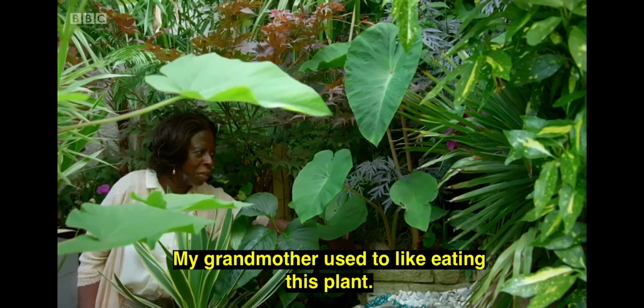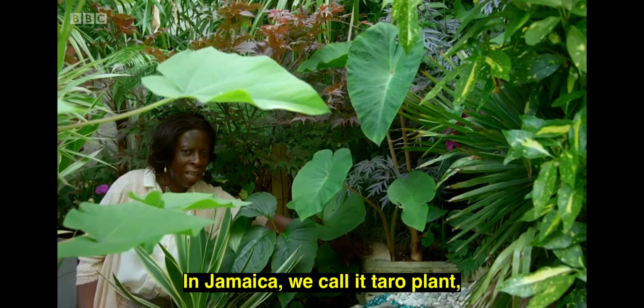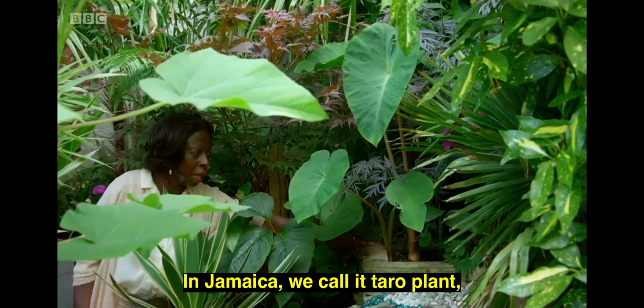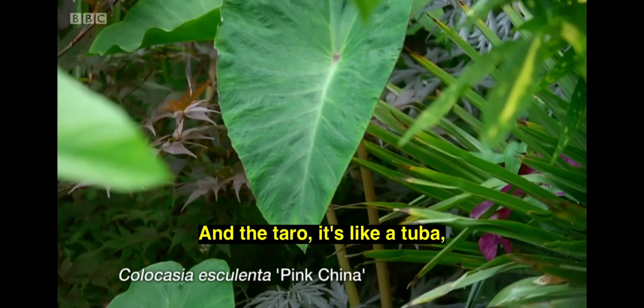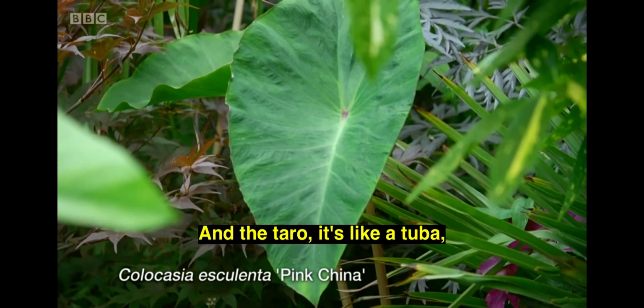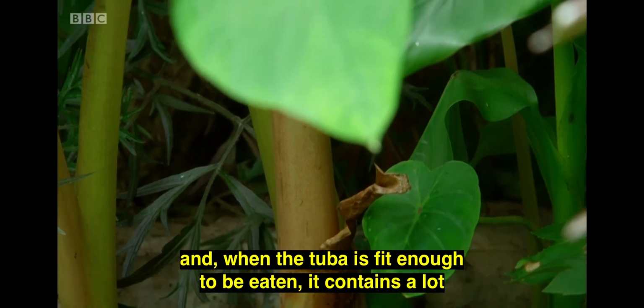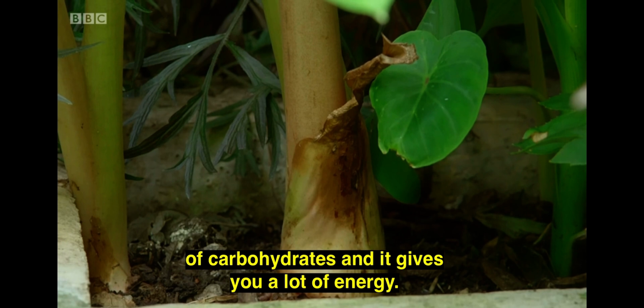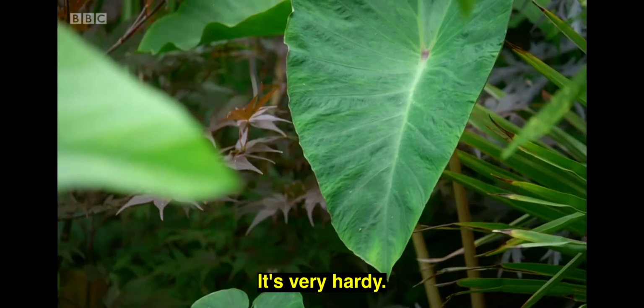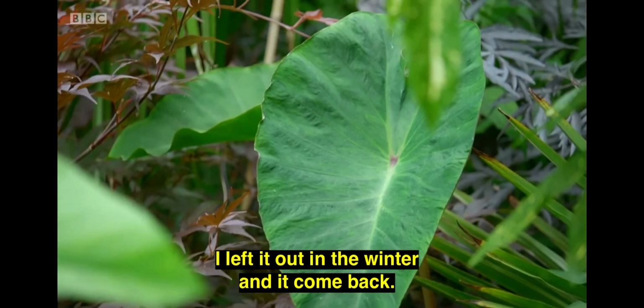My grandmother used to like eating this plant. In Jamaica, we call it taro plant, but this one is called pink china. The taro is like a tuber, and when the tuber is fit enough to be eaten, it contains a lot of carbohydrates and it gives you a lot of energy. It's very hardy. I left it out in the winter and it came back.